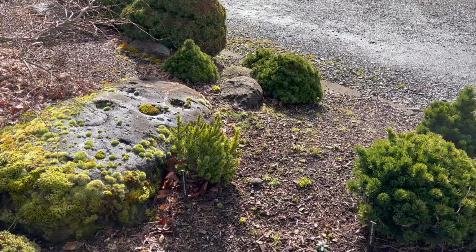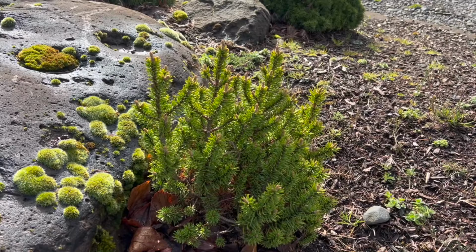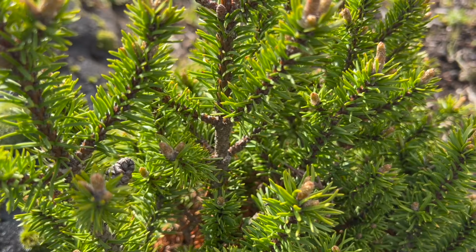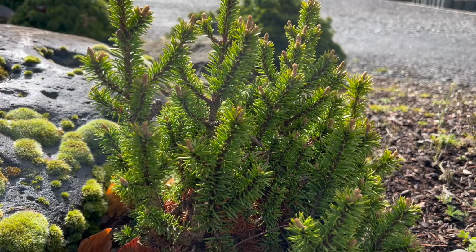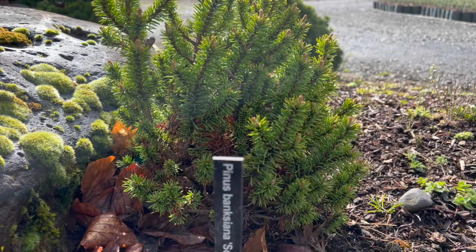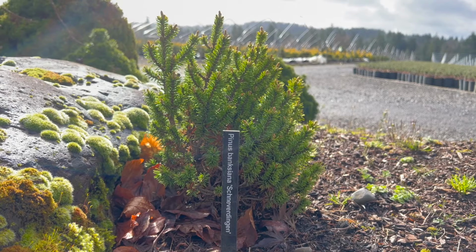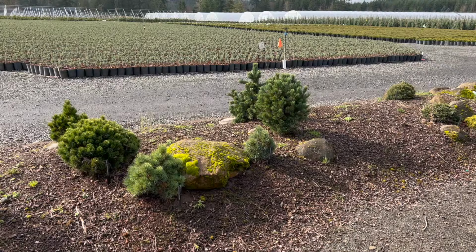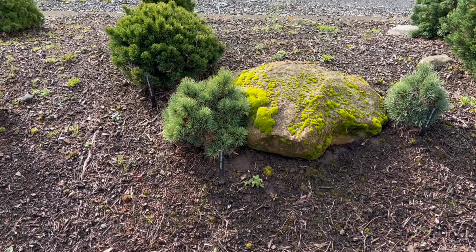And here's a very slow growing form of jack pine, Pinus banksiana Schneverdingen. So this will grow to kind of a flat bun shape, but real nice slow growing jack pine. Keeping with the nice dwarf theme, here's a Pinus cembra Tamanger, a dwarf Swiss stone pine.